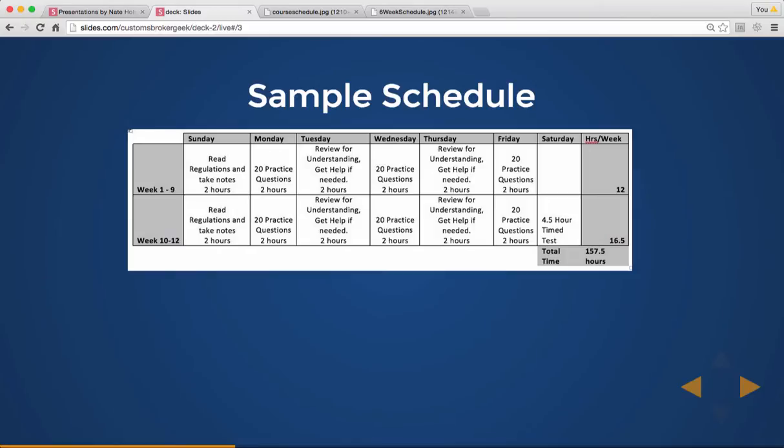And then Monday, take 20 practice questions from what you just covered on Sunday and time yourself, 3 minutes a question, and go through and answer them. Look up the ones you missed and make sure you understand them. And then Tuesday, set aside 2 hours, review the questions from Monday and the information up till now to make sure that you have a good grasp on it. Then Wednesday, do another set of practice questions in the same section.